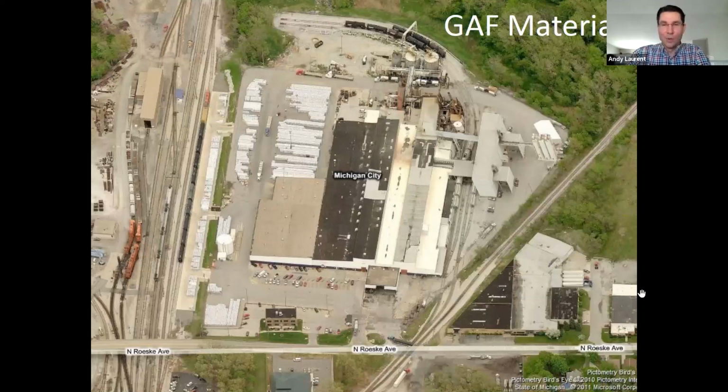So we switched the plant on the inbound side, all these tracks at Risky Avenue. As you go into the plant, under that covered unloading area, there were 4 pockets, 1 on each track, where granules could be unloaded from covered hoppers and go into the plant.